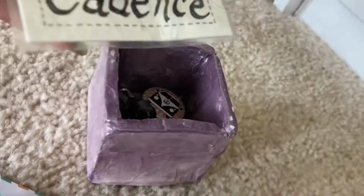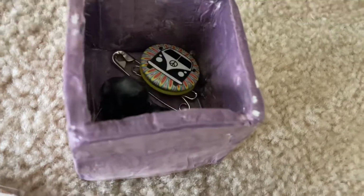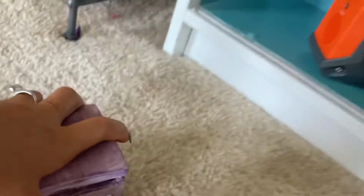This thing that I got a little while ago. Some safety pins, some compressed mushrooms, I earned my wings, some beekeeping. So yeah, that's basically all of it. That's basically it for this blue cabinet, I guess.